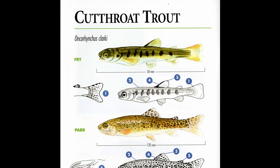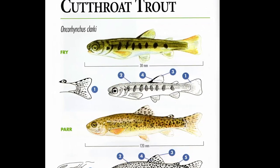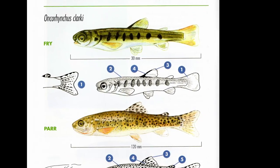In general, the cutthroat have a longer mouth. They have more spots on their body than rainbow tend to do. And they have the two orange slashes under the jaw. You know, that's usually a cutthroat, but I'll throw a curveball at you.